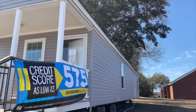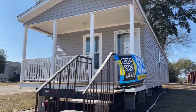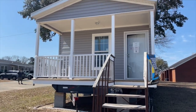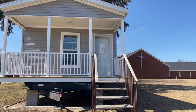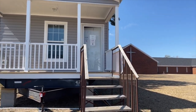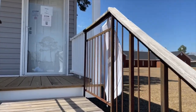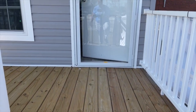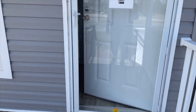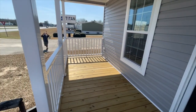Okay, family, let's get into this single wide manufactured home. Love it. That's the first thing. If I was single and I was looking for something that would be just enough for me, this would be perfect. I also think that this home would be perfect for maybe a single parent and child. I just think it's beautiful. A bachelor. Like, this is perfect.